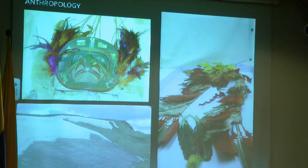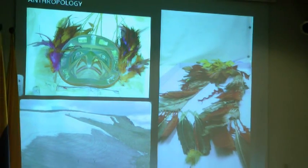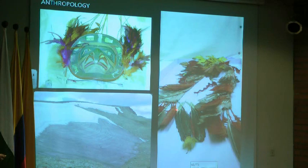Okay, we do more than bird strikes. Bird strikes is our big issue, but feather identification is used in a lot of different fields. We use it in anthropology, particularly to identify feathers on anthropological items. This might help us learn something about the culture of people that use these items.